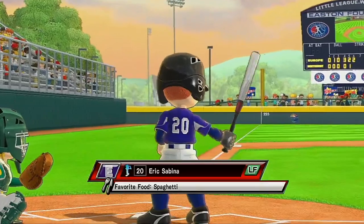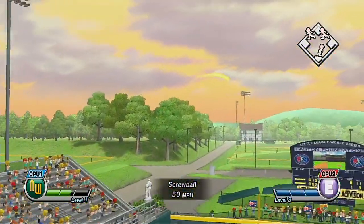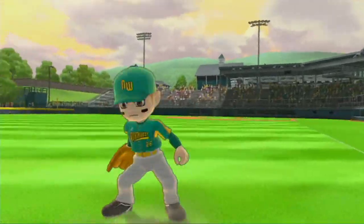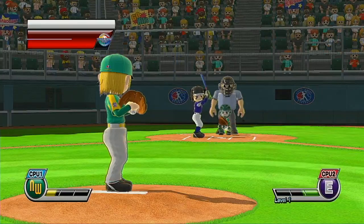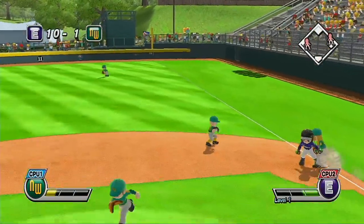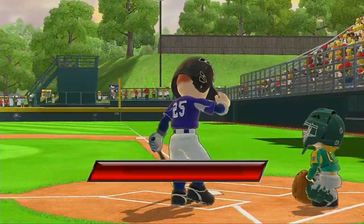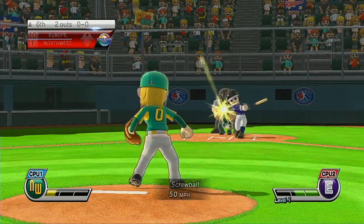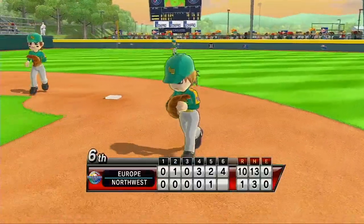Now batting, left fielder, number 20. Now batting, center fielder, number 11. Batter got a piece of it. Looks like it could be a hit. Now batting, second baseman, number 25. It's not going to make it to the gap. The right fielder is there to make the play.